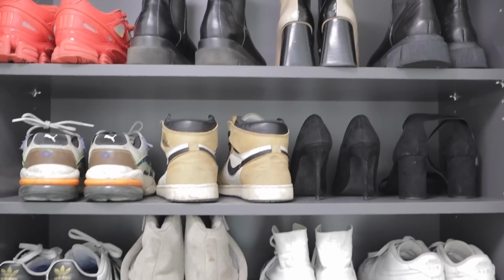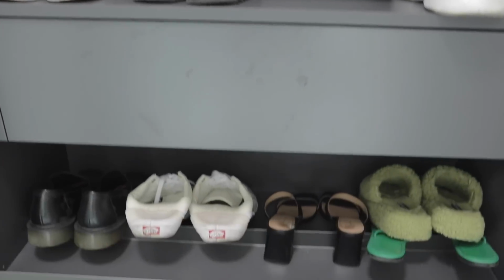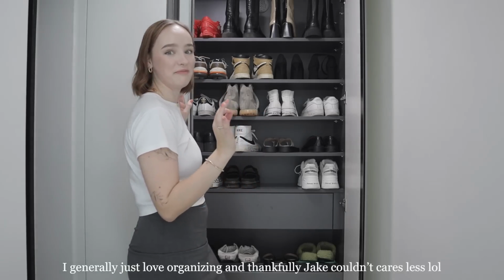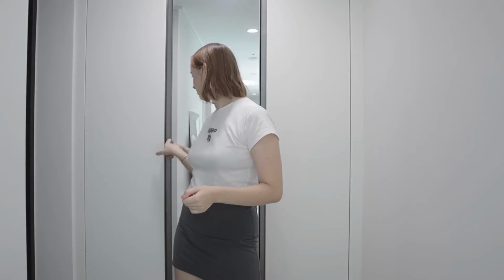I try to keep this clean and neat. First I had all my shoes on one side and then Jake's on the other side, because yes, I'm the one who organizes stuff. I cannot let him touch organization because it needs to be my way. And then we have another little cabinet here, but I use that for storage, and it's messy. I'm not proud of it, so I'm not going to show it.